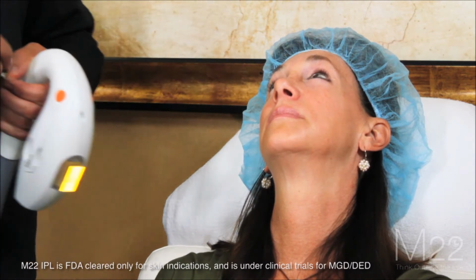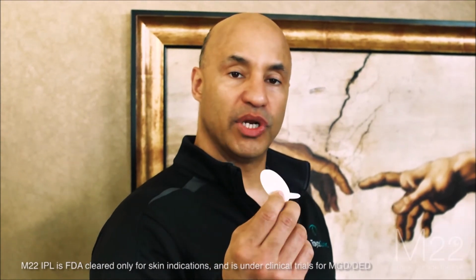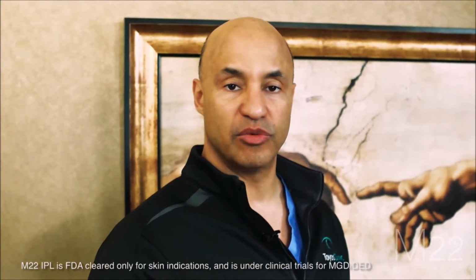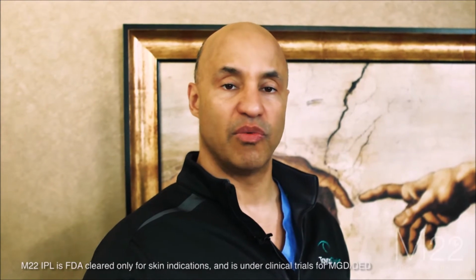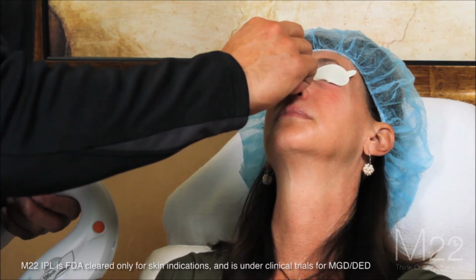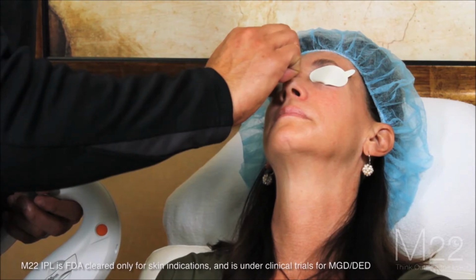So the first thing we're going to do is we're going to put these little shields. If you were to treat a patient without doing the eye shield and that light were to go on the iris, the light would be absorbed by the iris, and that could give you transillumination defects and inflammation in the eye. If it goes deeper into the retina, it can affect the retina, so you really want to cover those eyes. So what I tell the patient to do is open their eyes, look up, close, and we put the filter.